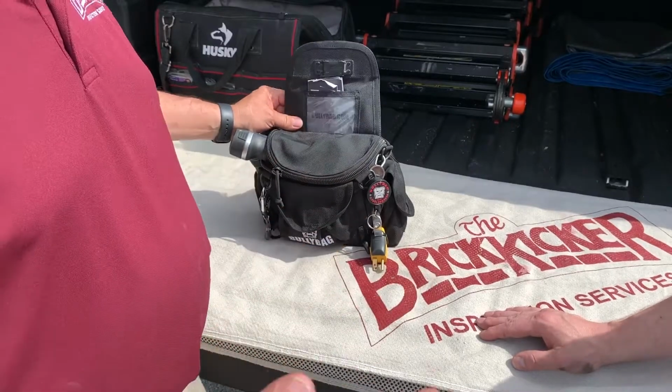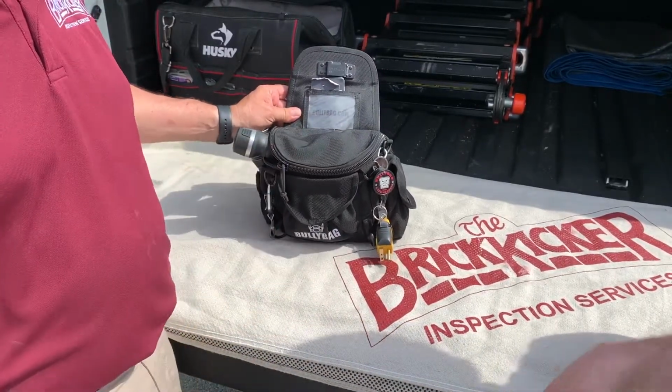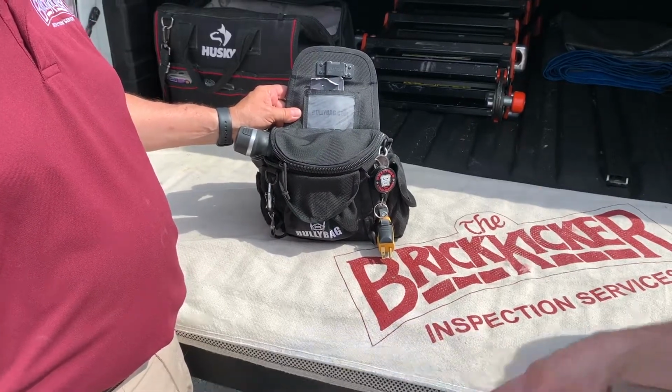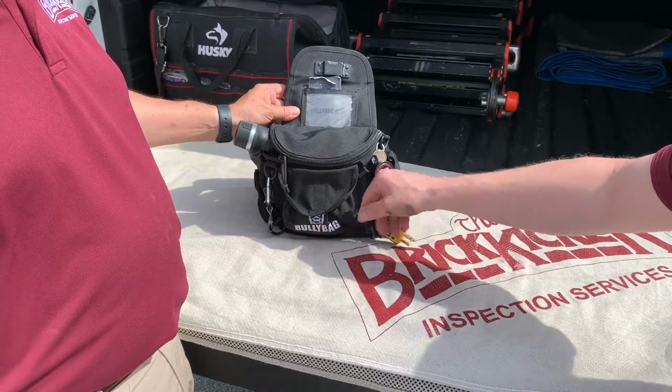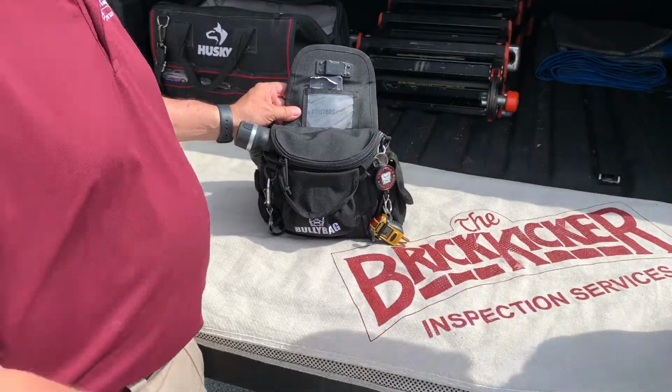Now that we have this really good relationship with this company, we're going to start having these branded with the Brick Kicker logo on it. That's just a nice personal touch. We still have the branding for Bully Bag, but the Brick Kicker logo is going to look sharp if it was stitched in white. That'll look really sharp.